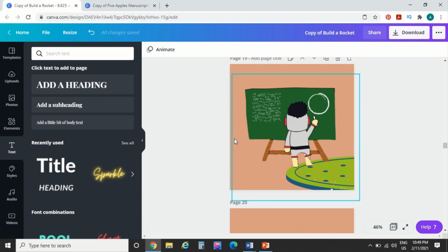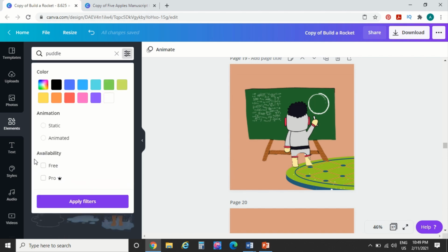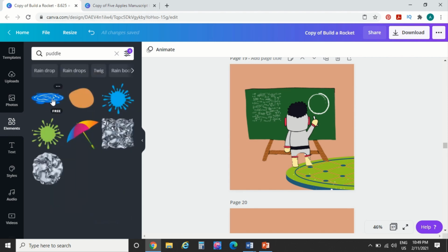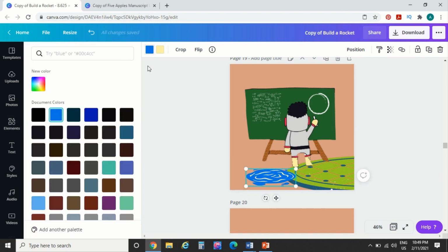Now there are free elements and free backgrounds and things like that. So these are all pro. Let's go up here and we're going to just click the free puddle and see, and you still have some options there that you can use. And if you wanted to make this free puddle white, I believe that that's possible. Let's see what it looks like.